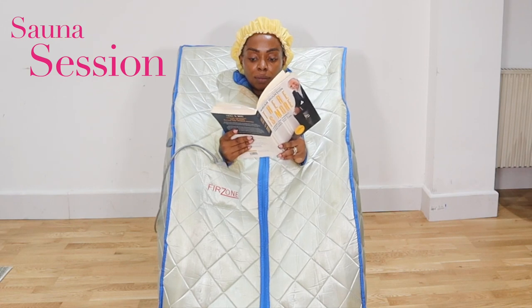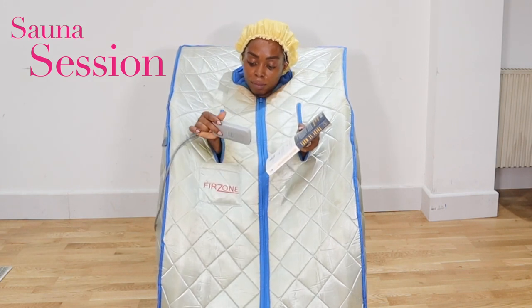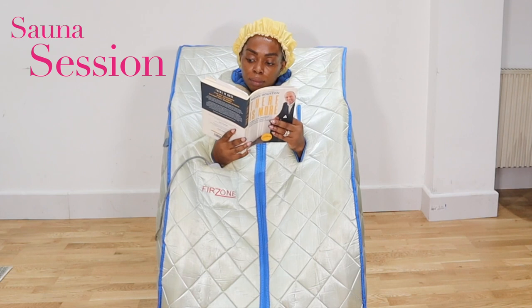It's much better than the steam sauna because it produces 2 or 3 times more sweat volume. It goes deeply into your muscles, it relaxes your muscles, it reduces stress levels. Basically, it improves your overall physical and emotional health.